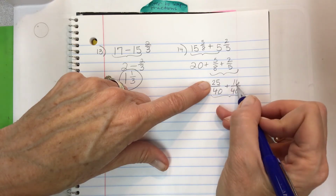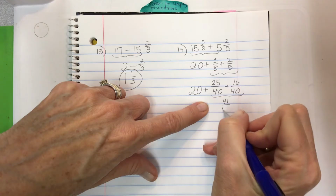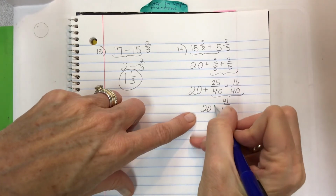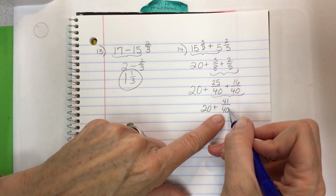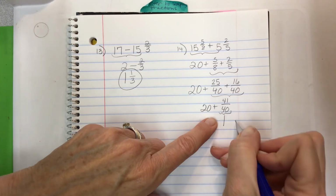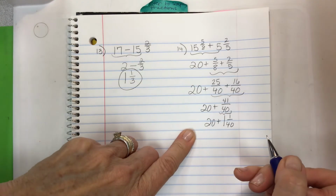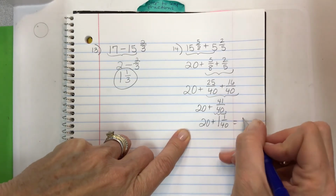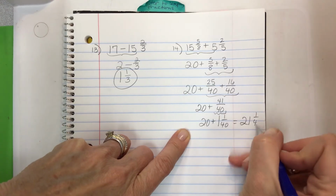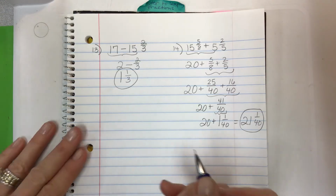Now we need to add our 25 and 16. 25 and 10 would be 35, and 35 plus 6 would be 41. Now I have 20 plus an improper fraction. So what is this? This is more than 1. That's 1 and 1/40 that I need to add to 20. And so the final answer is 21 and 1/40. And hopefully you got that right.